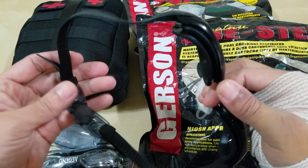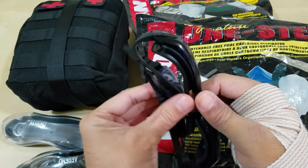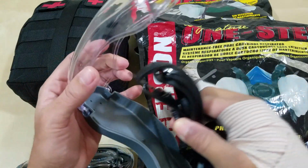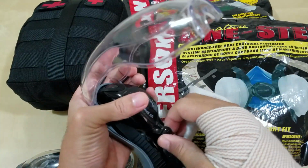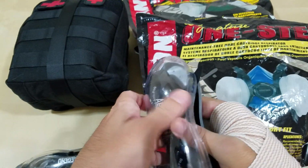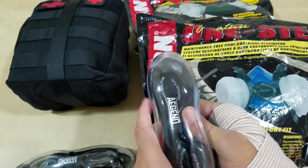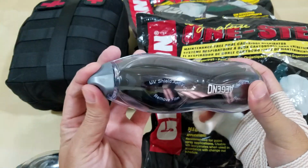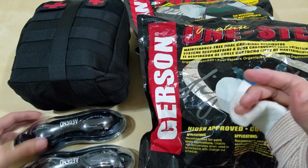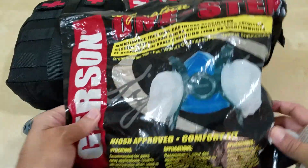So protect your eyes, people. You can get infected through your eyes. They are part of your mucous membrane. So that's why I got these here. Somewhat fog resistant. They say fog resistant, but they all get fogged up eventually. But I'd rather have foggy goggles than get infected, so I'm okay with that. So 2 is 1 and 1 is none. I got 2 of these.